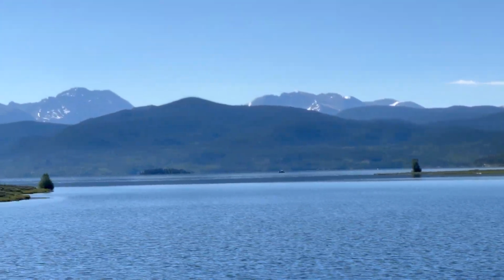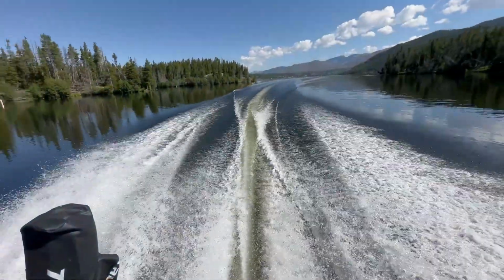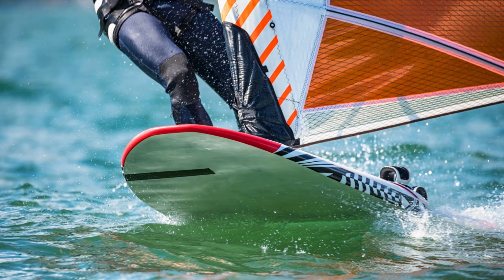As the home of the headwaters of the Colorado River, Grand County offers unmatched water recreational opportunities. Whether it's swimming, boating, or just simply relaxing, remember to have fun and stay safe out there this summer.